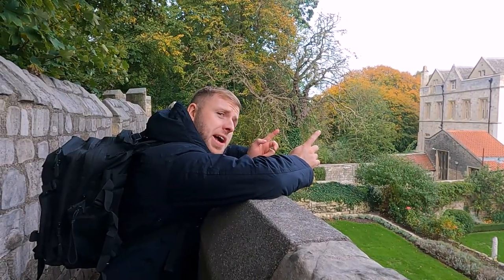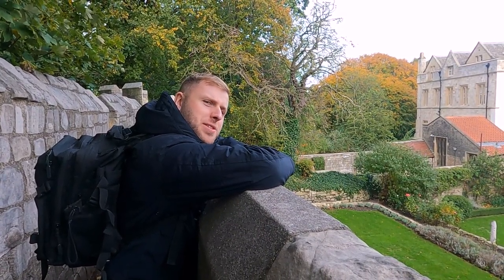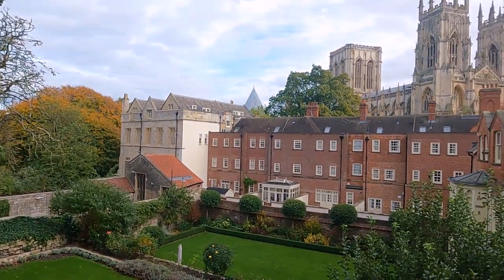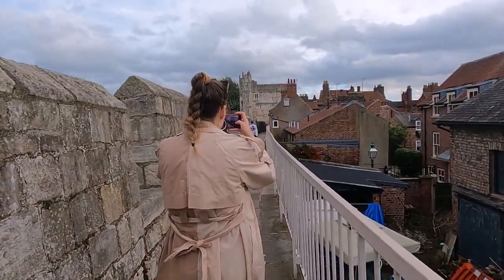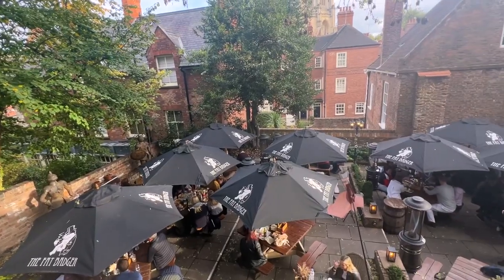And here is another angle of the cathedral, yet again. Starting to get pretty bored with this cathedral. It's everywhere. God, no one's going to be able to get past my bag, are they? Look, nice little pub.